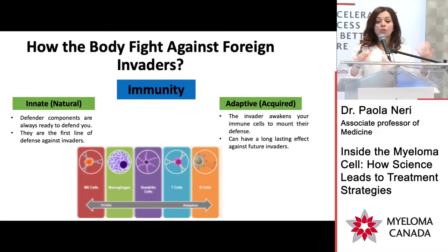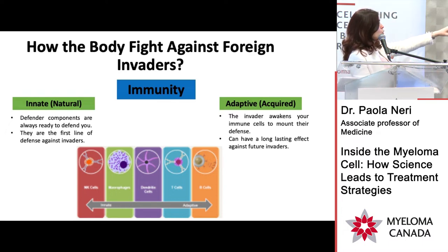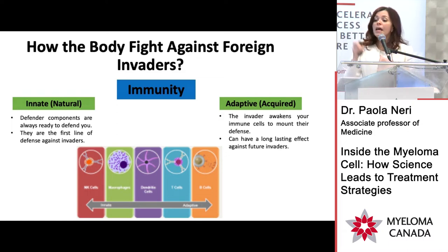We have what we call natural immunity, something that defends us immediately, let's think of a virus infection. This is mainly played by cells called NK cells and macrophages. And then we have another level of fight that is called adaptive. It really depends on the cause of the infection, so it is very specific for that infection. It also has memory. Usually the T cells are engaged in this kind of defense, and they also remember which infection you fought before.